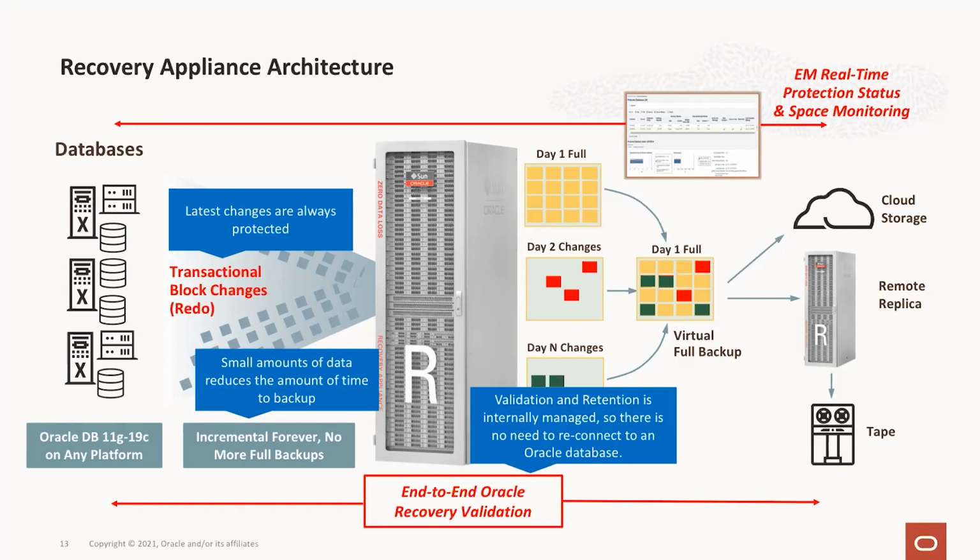Validation and retention being managed internally means you don't have to reconnect to the Oracle database itself and put load on that database. Validation and retention is being managed internally to the recovery appliance. And then, of course, you've got policy management and auditing. So when I mentioned earlier, do you know if your database backups are complying to your corporate policies? It's really easy to tell in Enterprise Manager.